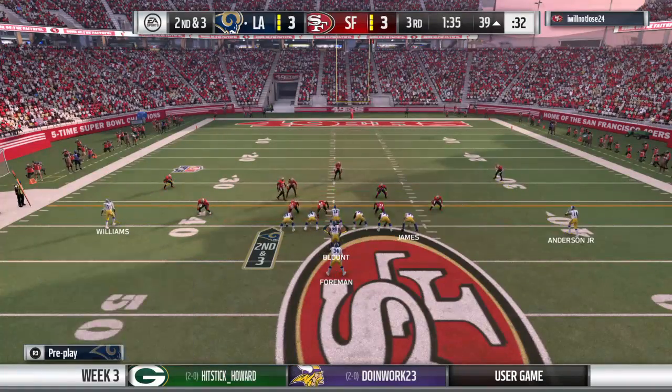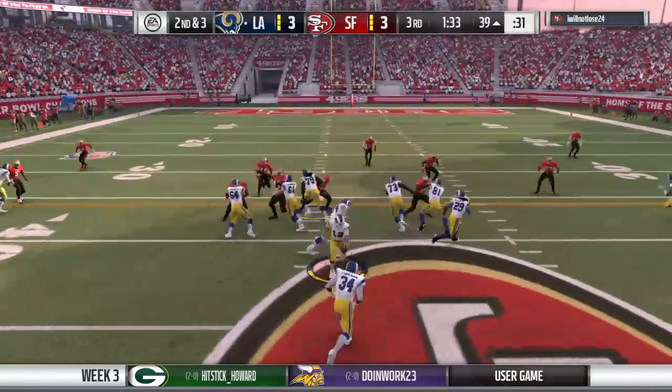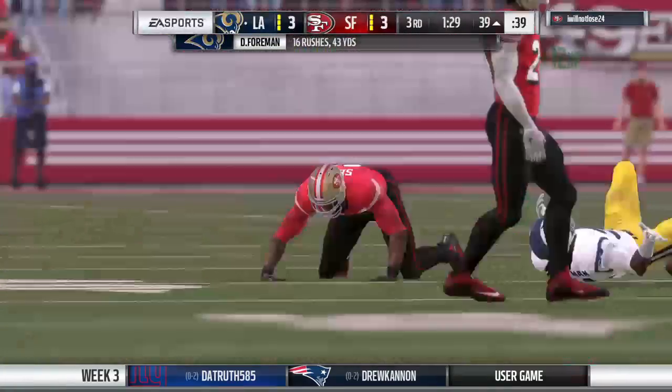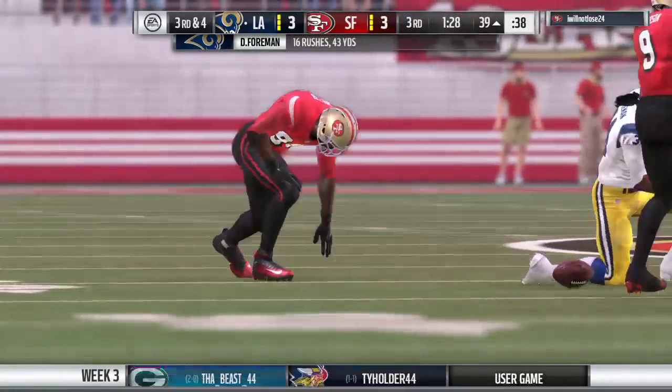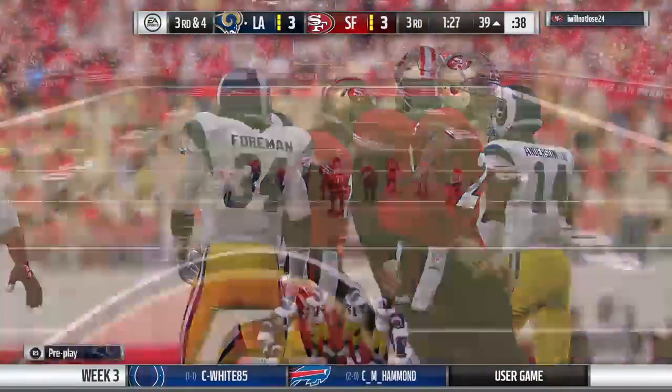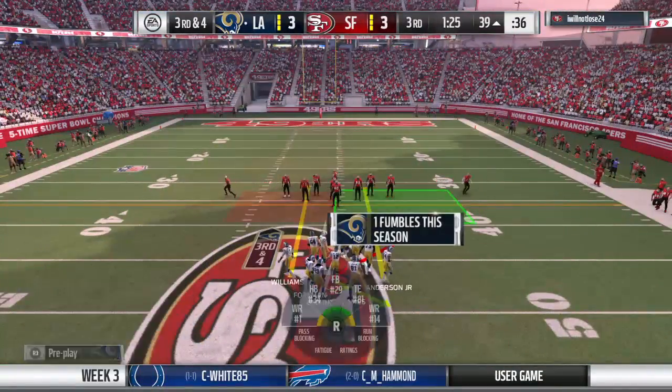Some runs are blocked so well, you almost forget that someone has to carry the ball to gain the yardage. The leverage by the offensive line to create space up front, really well done. No gain on the play that time, and they'll look to convert on what will be a 3rd and 4.